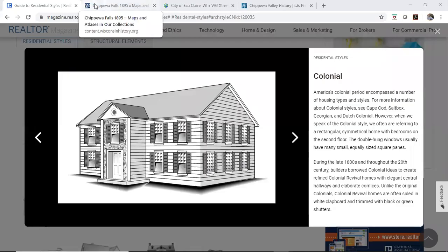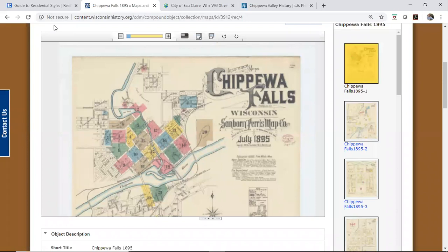We're going to go back online. This time, we're going to go over to the Wisconsin Historical Society's Maps and Atlases collection. There's a lot of different types of maps that have been digitized and made available online through the Wisconsin Historical Society. What we're looking at right here is a fire insurance map from the Sanborn Perris Map Company of Chippewa Falls, Wisconsin, created in July of 1895.